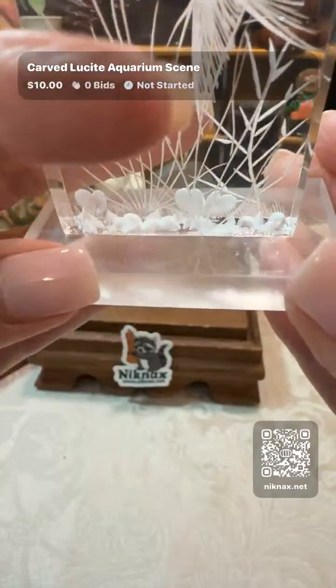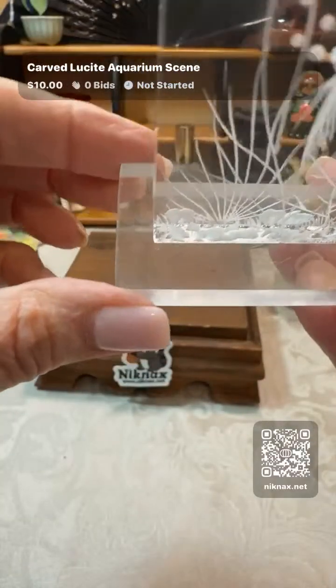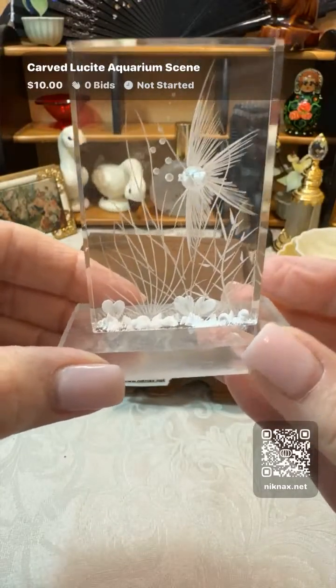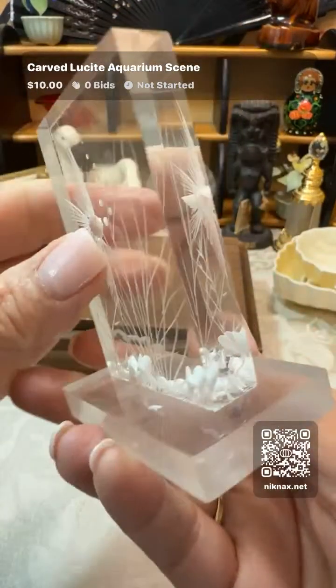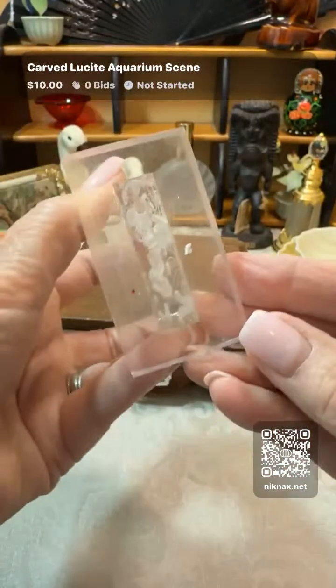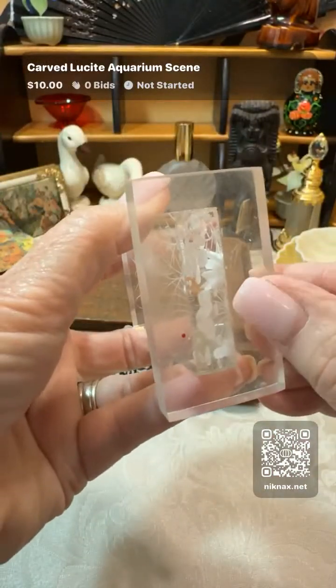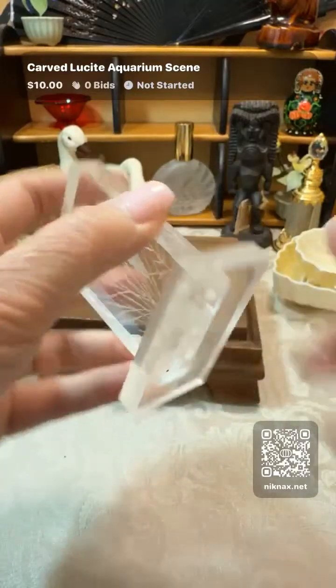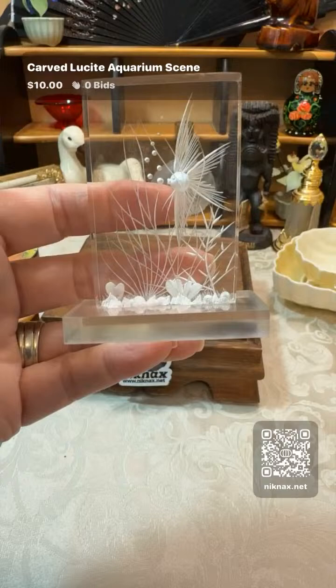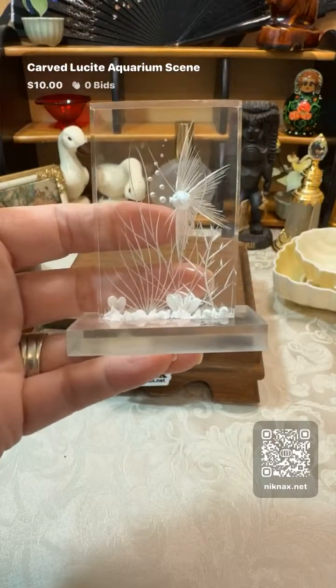Not really scratched up. I mean, the base seems like it wasn't as highly polished as the scene on here. But it's just adorable, and the scene itself is in great condition. It was unmarked, so I'm not sure who the maker is. I took the sticker off of there. This is going to start at 10 and it's running. Bloop, bloop, bloop. Cute little fish.